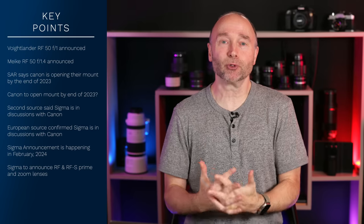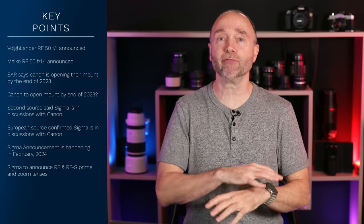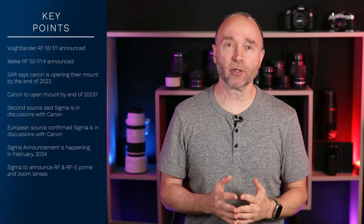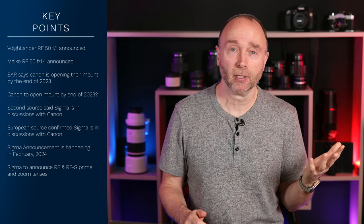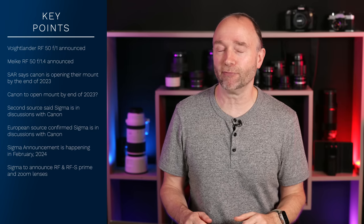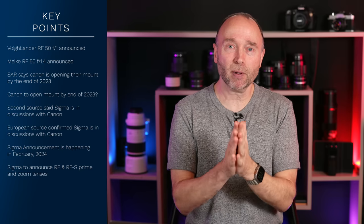Sadly, there were no further details about what lenses Sigma might be announcing, whether they're going to be announcing a full lineup of lenses, or whether Canon's kind of restricting them and they're only going to get to produce a 50mm f1.4 that has manual focus.